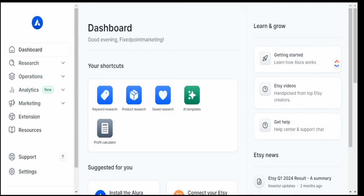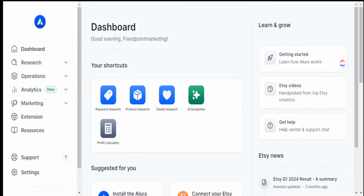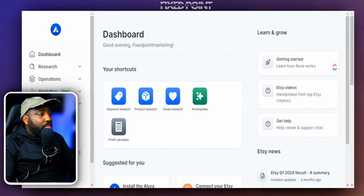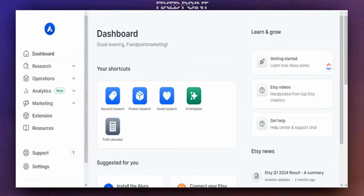All right, so here we are in Alura, and we're jumping into this because they had some recent updates that I think could do extremely well, right? We're trying to find products to create and definitely find an easy way for us to focus on demanding products and obviously scale our shop. And so we're going to jump into their research tool to see what we can do in regards to finding these specific t-shirt products in the teacher niche.